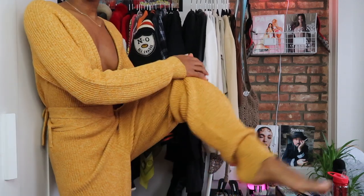The bottom is a tapered leg, but when I have it on, honestly, it doesn't look crazy tapered. I'm not really a fan of skinny pants or a tapered leg necessarily for myself, but it doesn't look that bad because it's super long, so it bunches up and creates that type of effect, which I really enjoy. And I love the V-neck and the belt that goes around the waistline. It is really freaking cute. So I have this little jumpsuit, which will be amazing for fall and the winter.